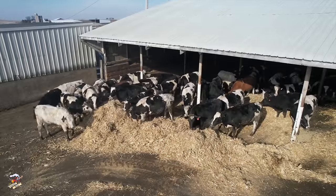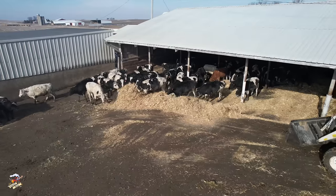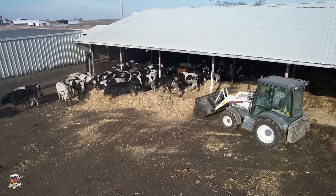As you can see, they spread this out pretty good with the tractor and loader, but the cattle do a pretty good job as far as finishing it off, getting it spread out.